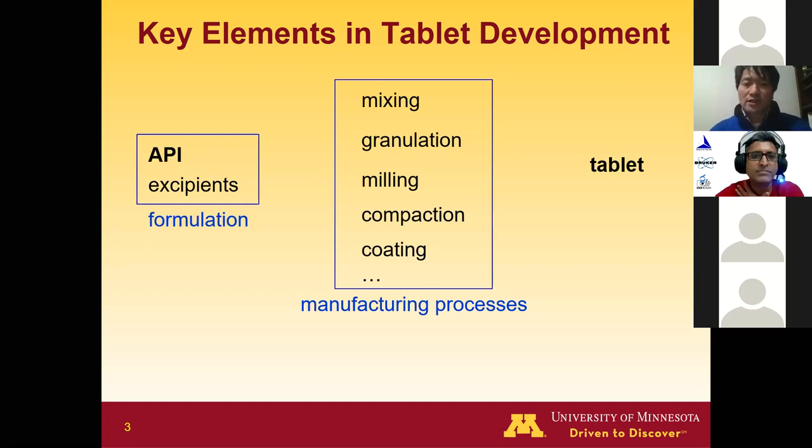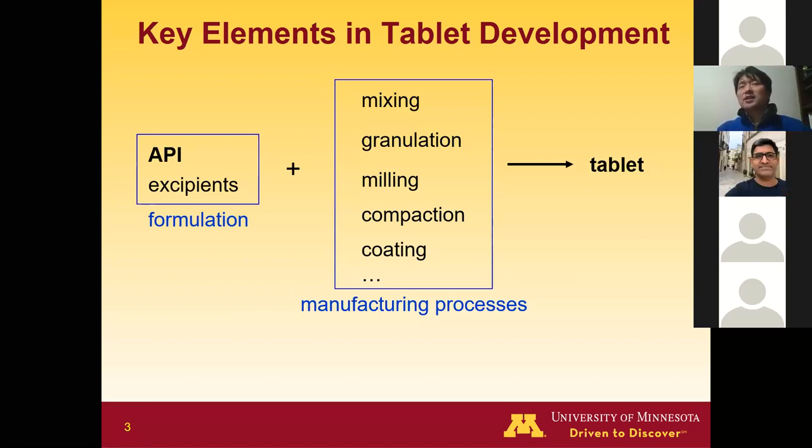The key point is you need to consider the material side, the formulation, and also the process side. In order to make your final product, the two must be considered simultaneously. You cannot consider either one alone, because your formulation affects the manufacturing process, and vice versa. You can imagine the number of variables you need to consider in order to develop an optimum formulation. It's actually quite a daunting task.